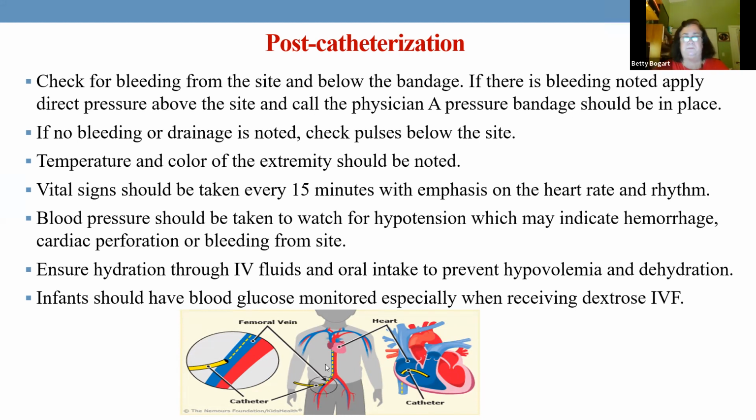It will clot. So after that, you're going to check the extremities, check the pulses, you're going to check vital signs. You can give either IV or PO fluids, it doesn't matter. And some of these infants were given an IV with sugar in it, so monitor your dextrose sticks, your blood glucoses. Also, children do get high and low blood sugars just from stress. So post-cath priority: check that dressing. If it's bleeding, put your fingers above it and press, and call for help.